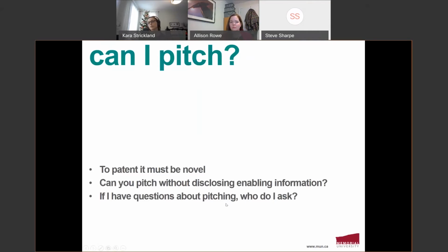Within Memorial, we always work with researchers on this piece of pitching, as well as if they plan to write a manuscript and how they can disclose around the technology. So not actually talking about specifically how it works.